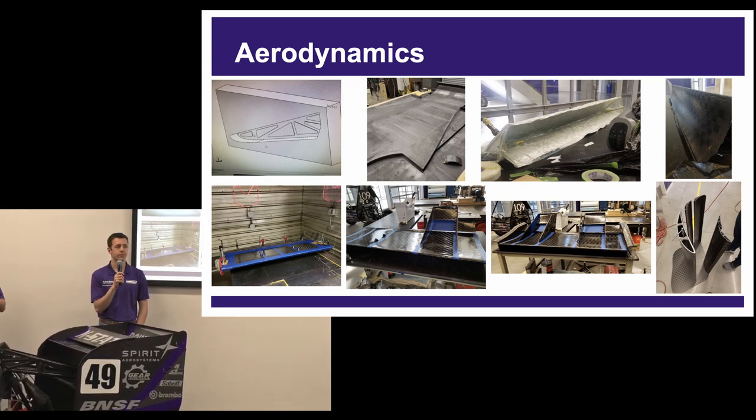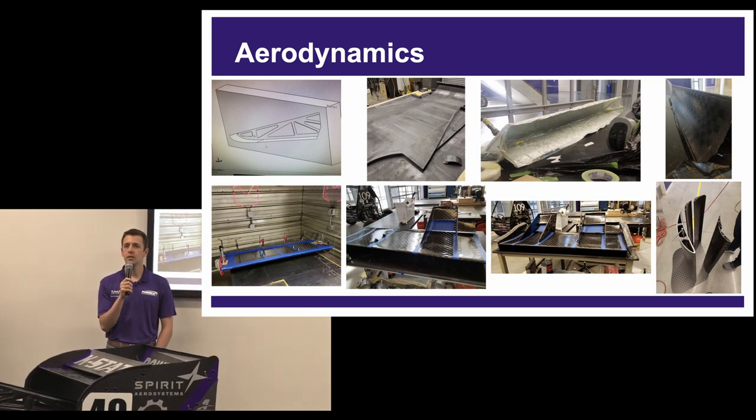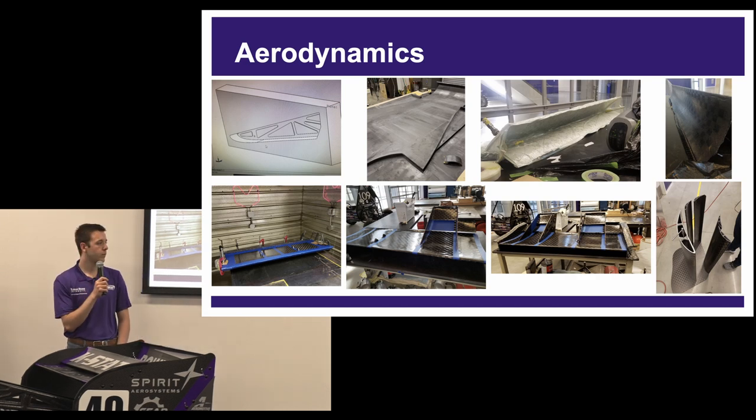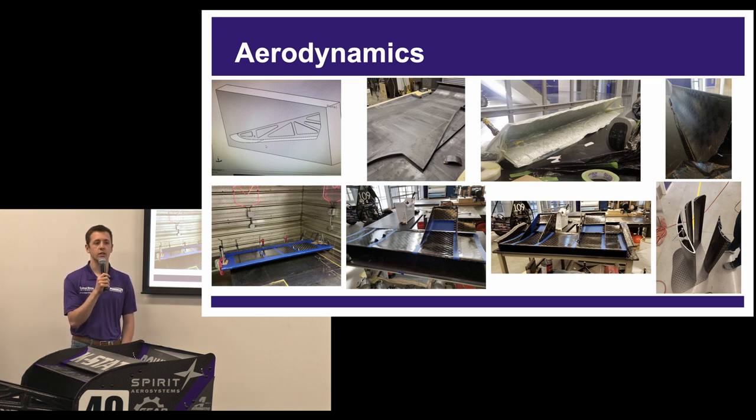I don't know the exact downforce specs on this aero package, but at 35 miles an hour, I think it makes maybe 60 to 80 pounds of downforce, and then at 60 miles per hour, I want to say it's up into the 150 to 200. He says 180 pounds of downforce at 60 miles an hour.